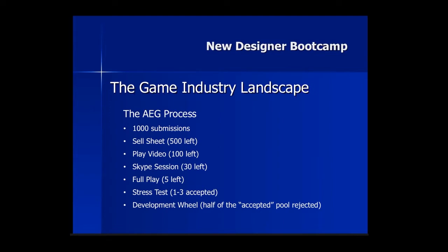So in a real life setting, adding the video this year is probably a more practical thing than having you do the video pitch or the demo pitch in person, which is still a very important skill. It's something you need to know how to do and to do well. But if you're looking to get a design placed with a publisher right now, sell sheets and play videos are just as important as anything else you could imagine.